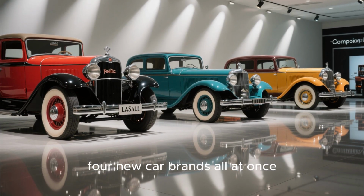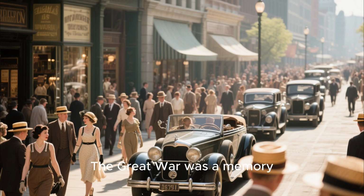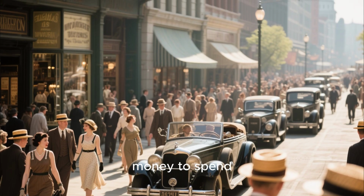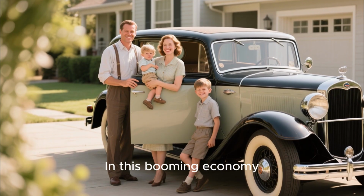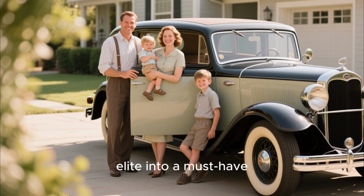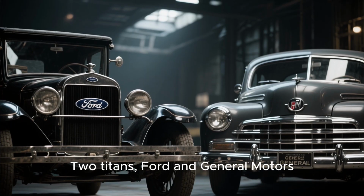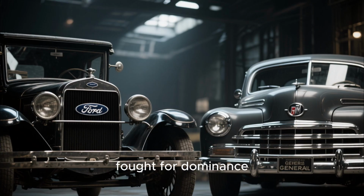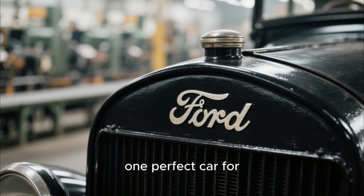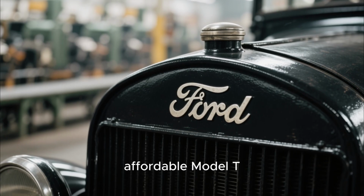The Roaring Twenties promised endless prosperity. The Great War was a memory, and a new consumer class was emerging with money to spend. In this booming economy, the automobile transformed from a luxury for the elite into a must-have for the average family. 2 titans, Ford and General Motors, fought for dominance, but with completely different philosophies. Ford believed in one perfect car for every person, the legendary, affordable Model T.